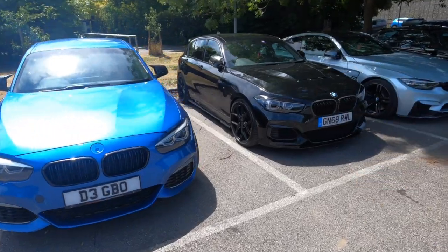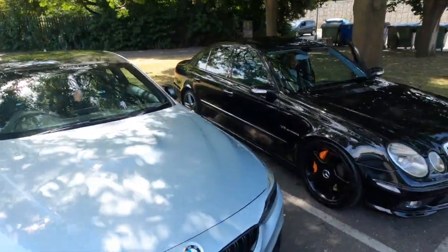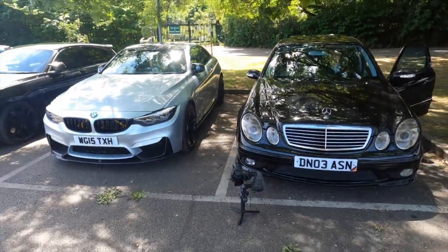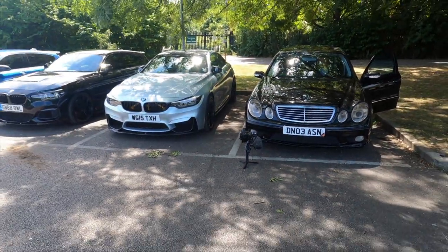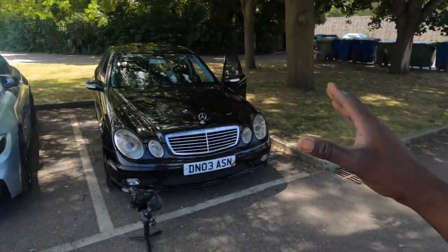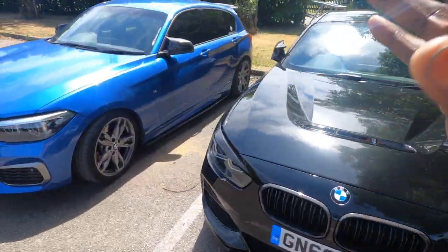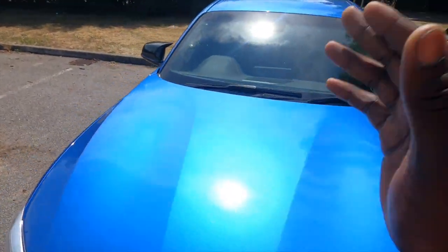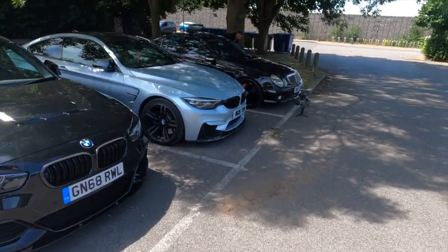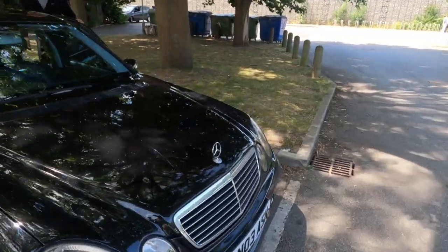So guys, look at this lineup. You got my 135, got 140, got M4, you got Akil's legendary E55 AMG, and one of these cars have got the tires mounted that we're gonna be burning and doing the gender reveal. Everyone's over there waiting, but we're working behind the scenes, making sure that everything is basically ready to go. But yeah. I'm happy, mummy and daddy to be are happy, and I'm just respecting their privacy, so I'm not gonna put them in the video. But I hope you guys are enjoying this one, man.